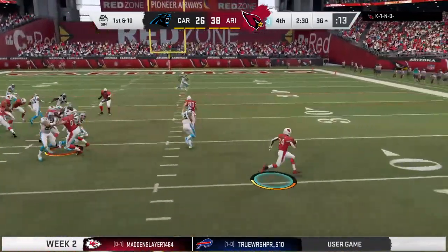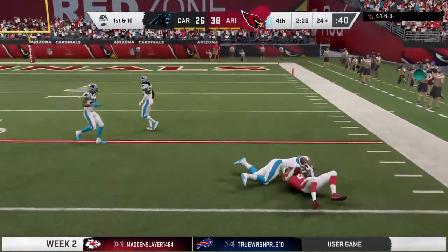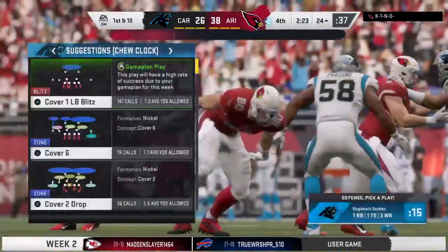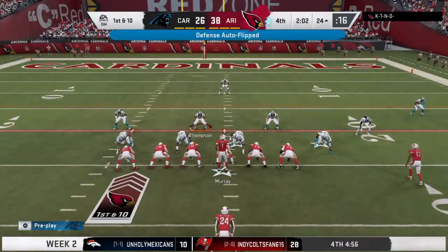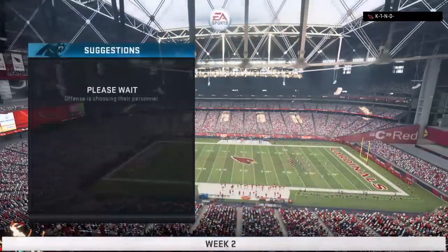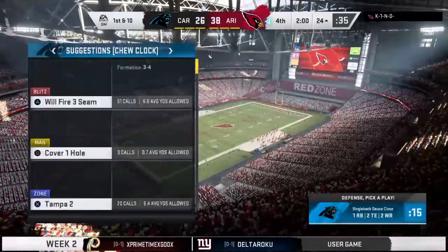Now a handoff here to his running back. And brought down, but not before they're inside the 25. 12 yards the pickup, good enough for an Arizona first. Not totally home free yet, but it's looking good as they come up 1st and 10. 2 minutes left to play in this football game here on EA Sports.